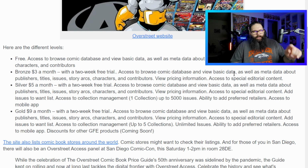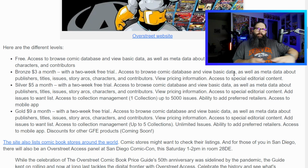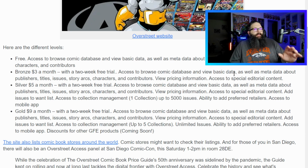And by the way, there's also another error on this that I just want to point out. They call gold the best tier. We all know bronze is the best tier. I'm just saying that was an easy mistake that they could have fixed, but hey, whatever. We'll just assume that they know what they're talking about. They are Overstreet after all.